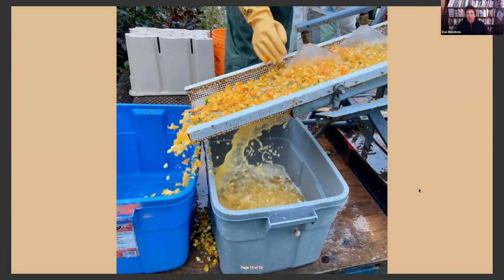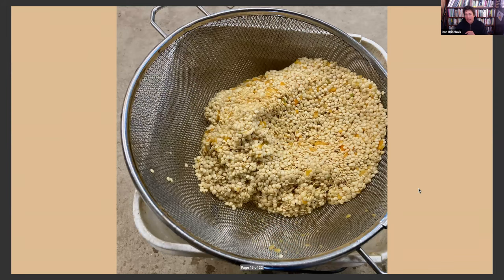And then the seed and flesh come out on the top, and this shakes and it separates a stream of water and seeds on the bottom and all the other stuff on the top. Theoretically, you could do something to eat with those, but I don't know that I would. And then you have a bin of seed and juice, and generally we'll pour off whatever's floating and keep the bottom and then collect it in a colander.